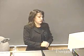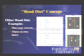Some other examples of road diets. These two examples were taken from roads in San Francisco. The first one, Fell Street. This was a one-way street where they took a lane away and used that lane for bike lanes and on-street parking. The next example was a 3-lane roadway, so it had 2 lanes in one direction, 1 lane in the other, and they took a look at the operations and saw that it could operate efficiently with just 2 lanes. So they used that extra width for bike lanes and on-street parking, since those were very wide lanes to begin with.